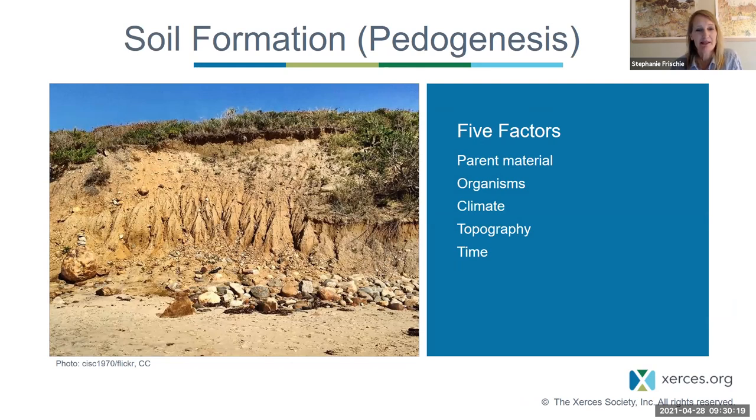There's also climate, which affects how soil forms, topography as well. And then finally, time. So the duration or the length of period that all these factors are interacting with each other. And the photo here, I think, shows the effect of a lot of those factors together.